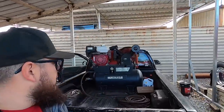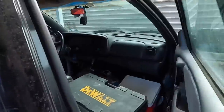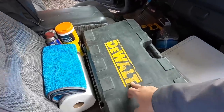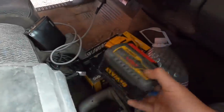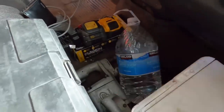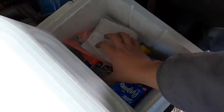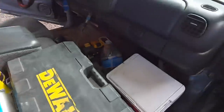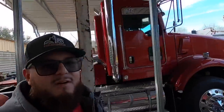But that's it, guys. Let's go ahead and take off. Inside of the truck, I have a few other things: napkins, my grease gun, gloves, the batteries, a jug of water for myself, and a sandwich with some snacks. You know, you gotta have some snacks. But let's get to it. Let's head out to Tomball.